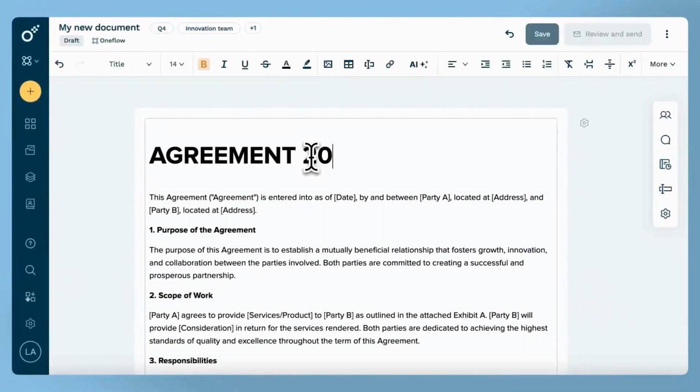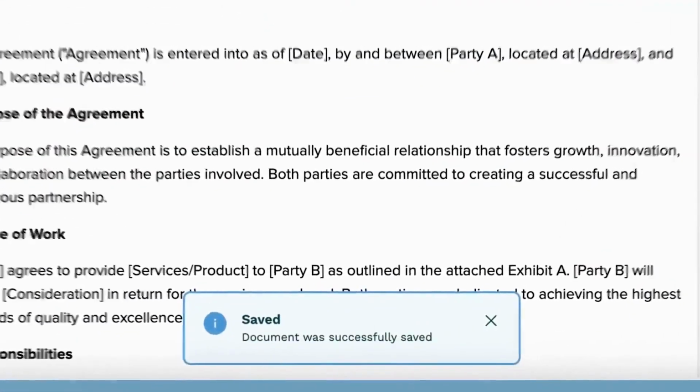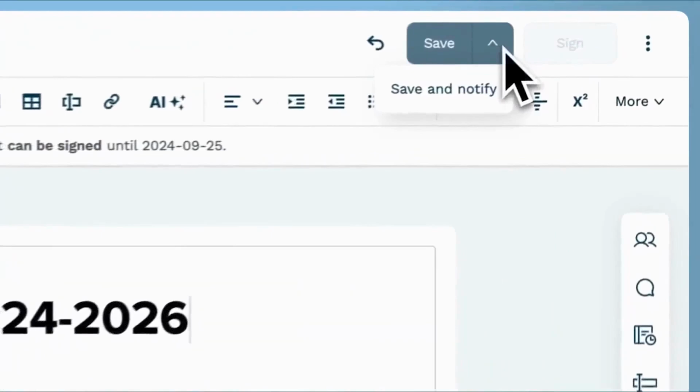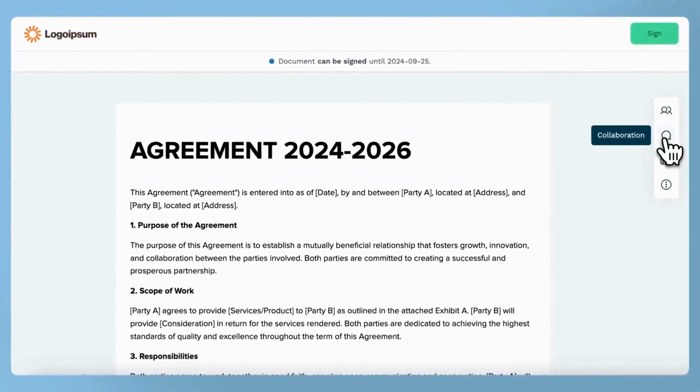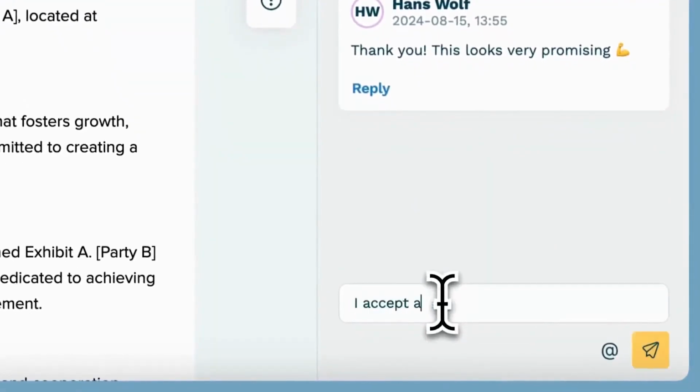But overall, OneFlow hits a sweet spot. It's more advanced and complete than simple e-sign tools like DocuSign, more streamlined and user-friendly than feature-heavy platforms like PandaDoc, and more approachable than high-end CLM systems. It's ideal for businesses that want a modern, end-to-end contract platform without a steep learning curve or enterprise-level complexity.